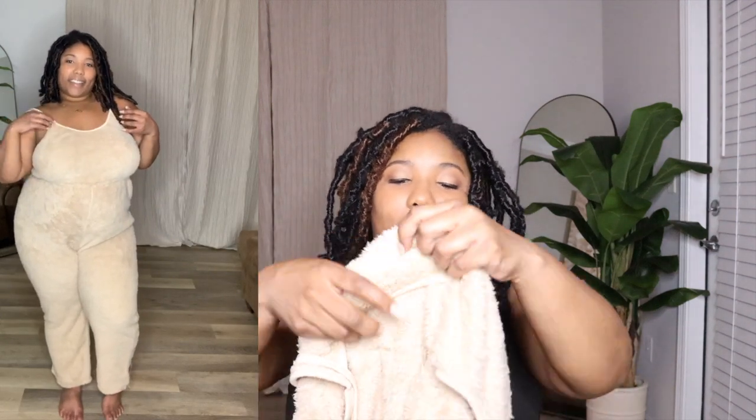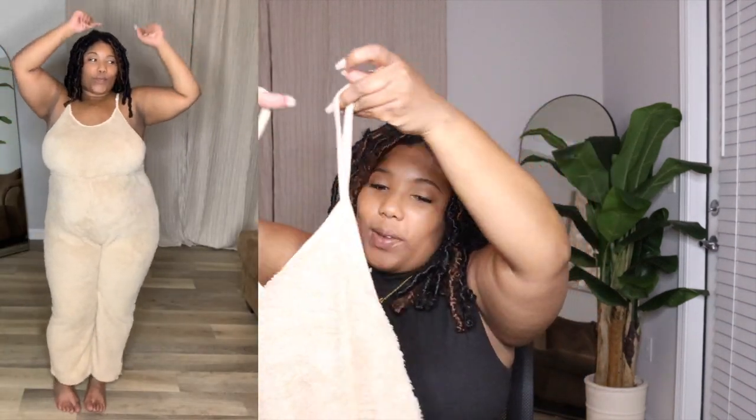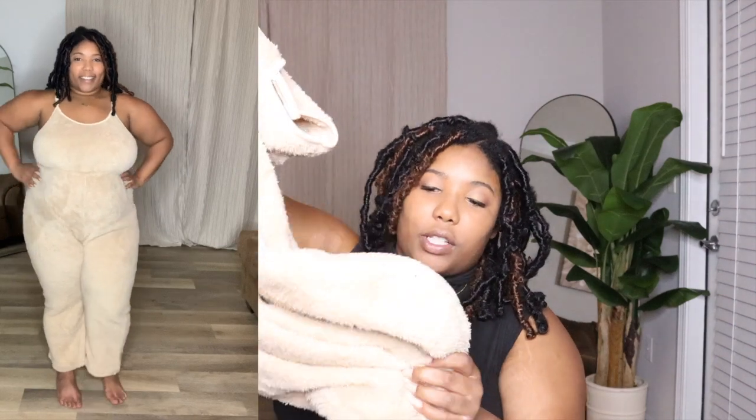But y'all, so soft to the touch. So soft to the touch. This is so cute and adorable. Like, definitely if you're having a sleepover, baby, this is the one to wear, honey. This is so cute. So I'm excited to have this and try this out on. I really love this. This really looks good.